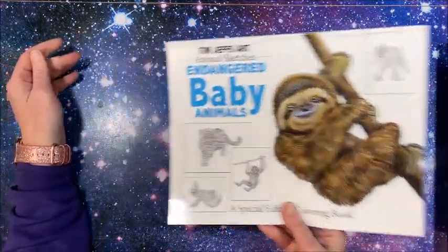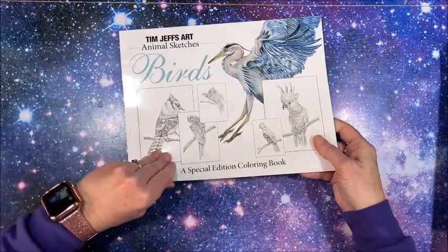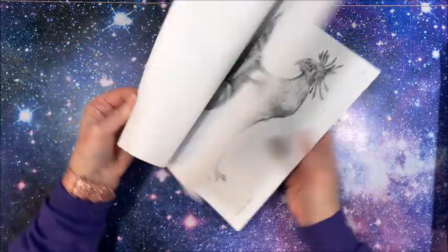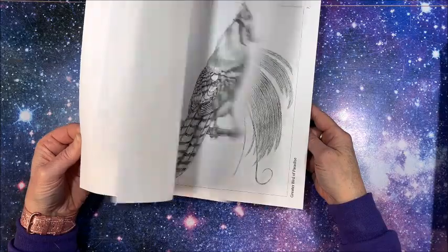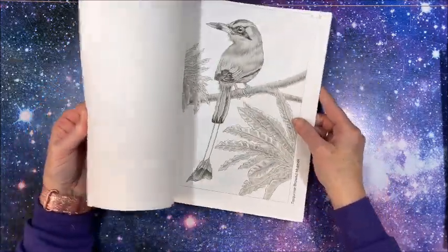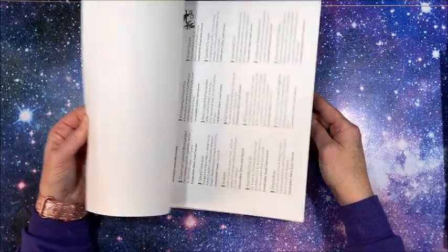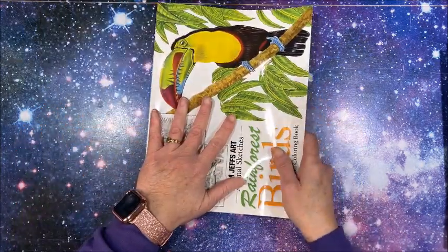So that one is Endangered Baby Animals. This one is Birds. And then the last one that I got is Rainforest Birds. So pretty. Again, another series of books that I love to just look at the artwork.